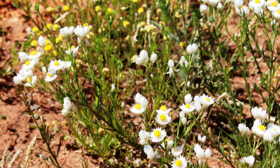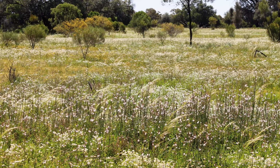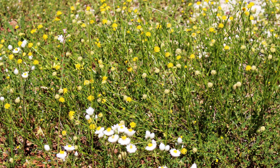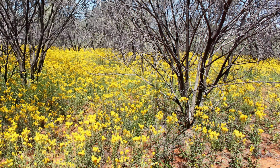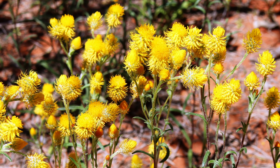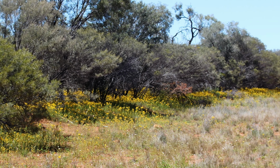The next leg of the journey was to Cobar. There is not much to see along this piece of highway, but there were more wildflowers. Still more wildflowers from Cobar to Cunnamulla.